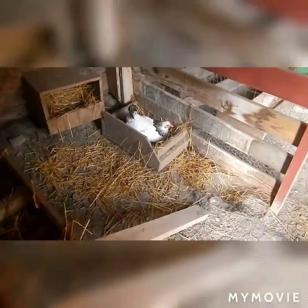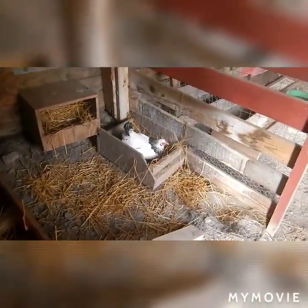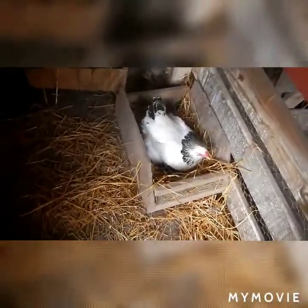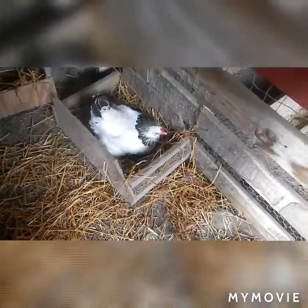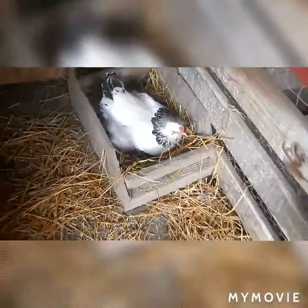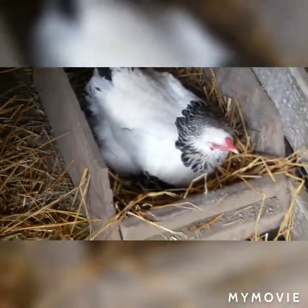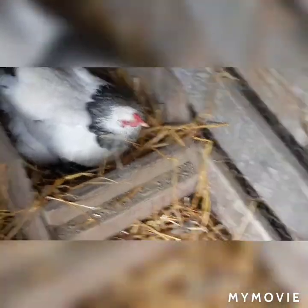See if there's any eggs. Oh, we have one laying. Hi, pretty girl. None in these boxes. This is our light promise. They free range, and the rest of them's out and about, close here in the area.